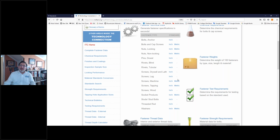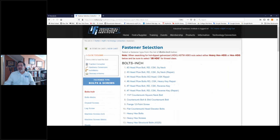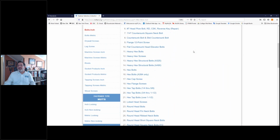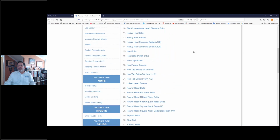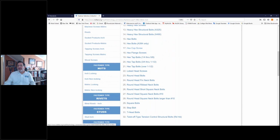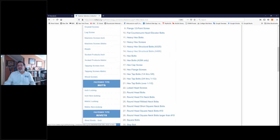So we're going to pick a part, and I'll just pick any part. I'm going to pick a hex cap screw. So if I look at my list, I say, well, hex caps, well, cap screw, there we go, that's the second item. And I'm going to search an inch cap screw. So I'm going to click on the inch and not on the metric. So once I click on the inch, then I get a long list of everything that falls under this category. So these are bolts and cap screws. And you can see there are 32 items that fall into this category.